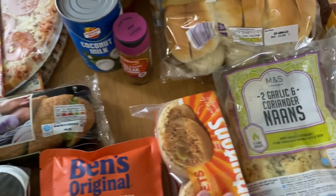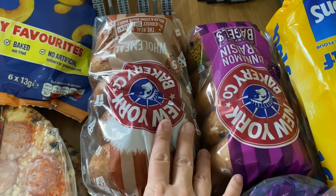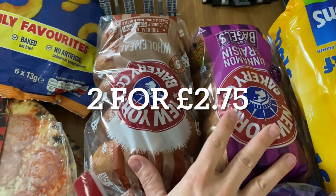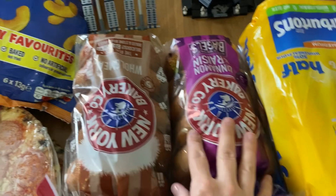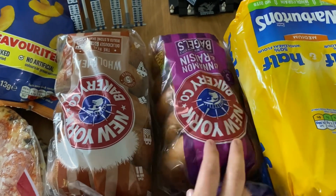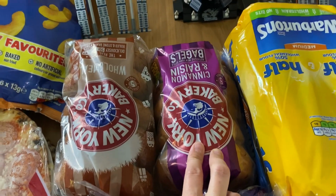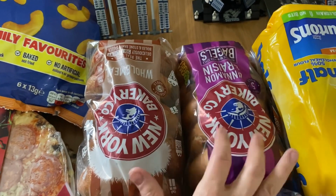And then bakery bits, I've got quite a few different bakery bits. I'll probably freeze some of these bagels, but they were on an offer. So I've got some wholemeal ones for us to have with our eggs. And then I've also got some cinnamon and raisin ones because I thought they would be really nice just toasted with some butter on. So what I'll probably do is freeze a few of each of those so that they don't go off.